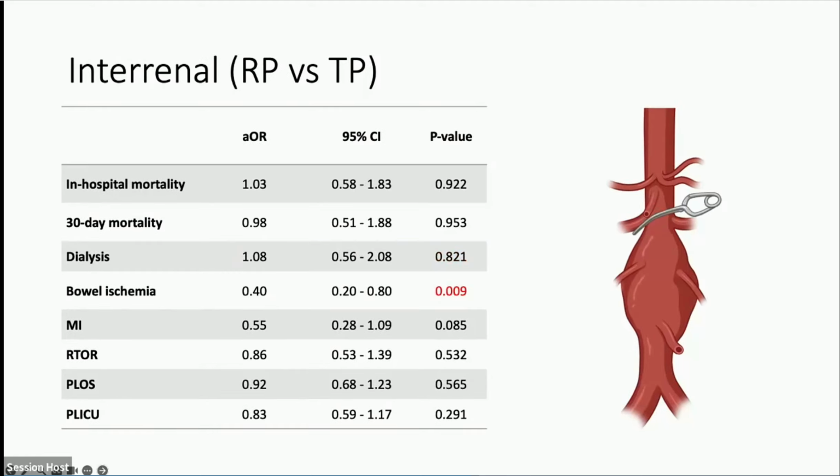However, the retroperitoneal group had higher risk of postoperative dialysis. On the other hand, if we're clamping a little bit more proximally above one of the renal arteries, we see that there's also no difference in death, MI, or length of stay. However, there is a 60% reduction in bowel ischemia with the retroperitoneal approach compared to the transperitoneal approach.